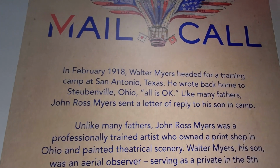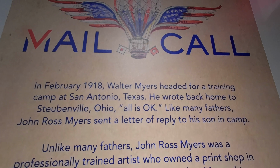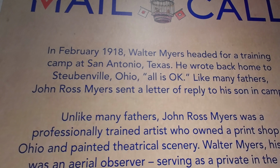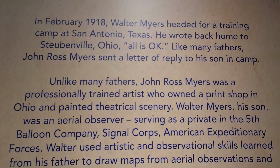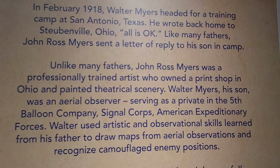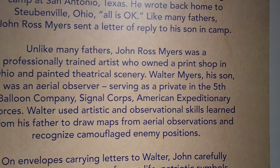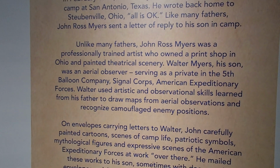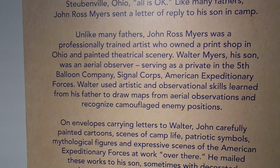And it says, in February 1918, Walter Myers headed for a training camp at San Antonio, Texas. He wrote back home to Steubenville, Ohio, all is okay. Like many fathers, John Ross Myers sent a letter of reply to his son in camp. Unlike many fathers, John Ross Myers was a professionally trained artist who owned a print shop in Ohio and painted theatrical scenery. Walter Myers, the son, was an aerial observer serving as a private in the 5th Balloon Company, Signal Corps, American Expeditionary Forces. Walter used artistic and observational skills learned from his father to draw maps from aerial observations and recognize camouflaged enemy positions.